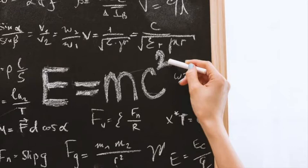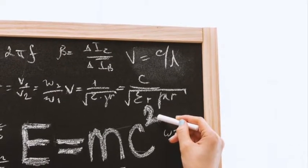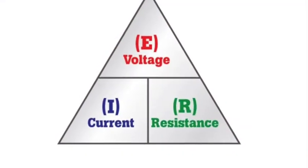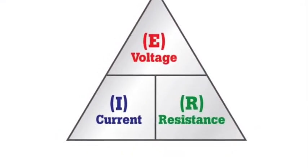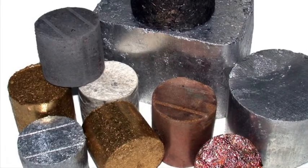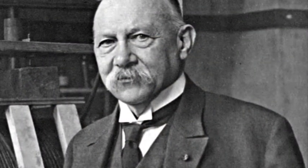If you have ever taken an introductory physics course, you may have heard of something called Ohm's law. Ohm's law relates the voltage between 2 points in a conductor with the product of the current and resistance between those 2 points. Most metals exhibit ohmic behavior. However, in 1911, Dutch scientist Kamerlingh Onnes found out that this is not always the case, and some metals do not have to exhibit ohmic behavior.